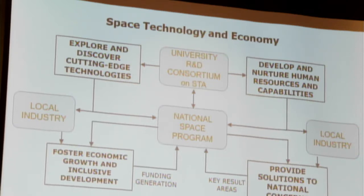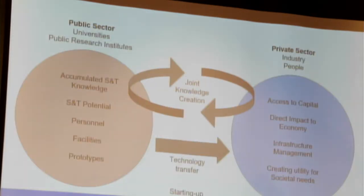So we at the university and in the academy are doing our part in terms of research and providing the kind of technology to make the mission successful. But of course, we also need policy and an agency to provide a roadmap to implement the space program.